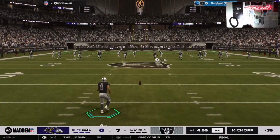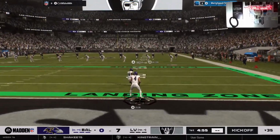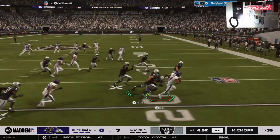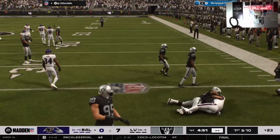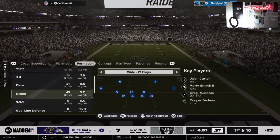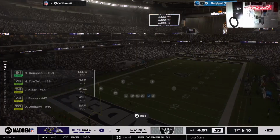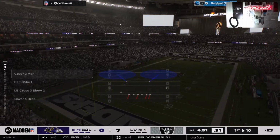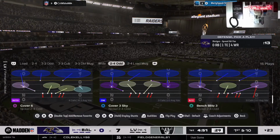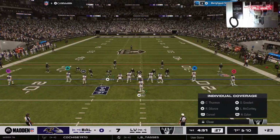All lined up and ready to boot this one away. Returnable from the 1. He's brought down just inside the 25. The Ravens take over 1st and 10 at their own 23-yard line. All right, working from the gun to start. 1st and 10.